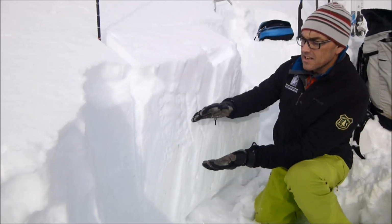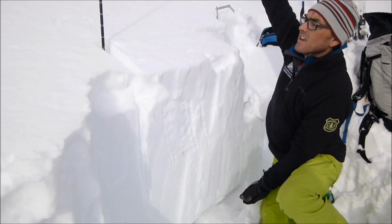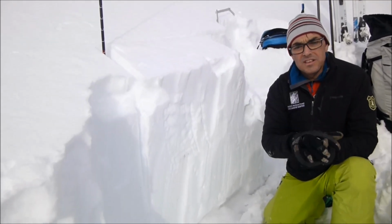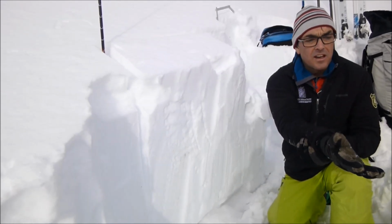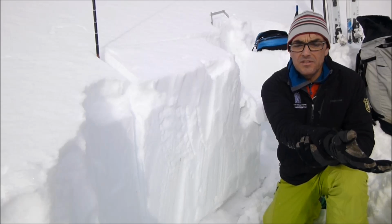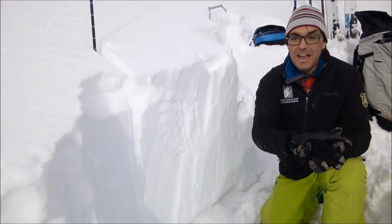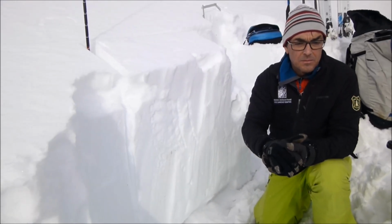But even though this weak layer is everywhere, this slab varies. In some areas, the slab might only be a third as thick. In other areas, it might be double. Where you would trigger the slide is from thinner areas of the slope. So even down below us here, this nice 35-degree slope, if you could guarantee that there weren't thin spots in it, you'd probably be all right.